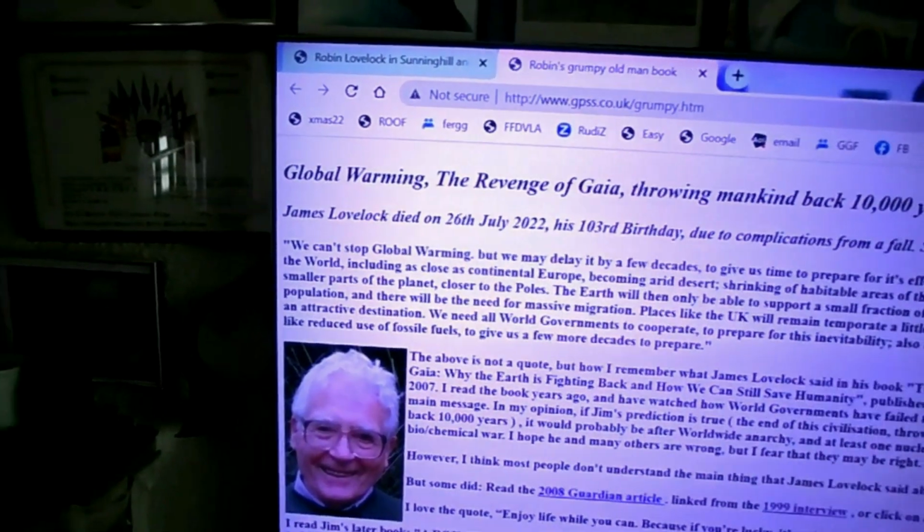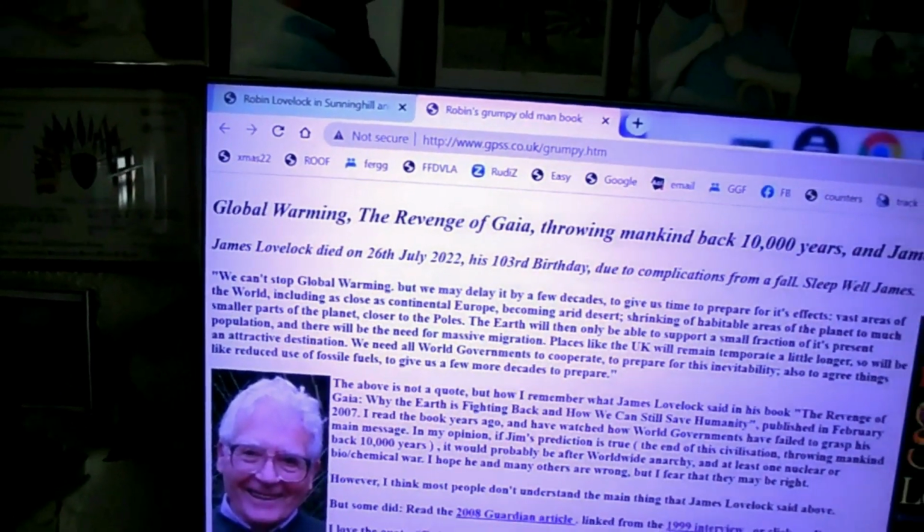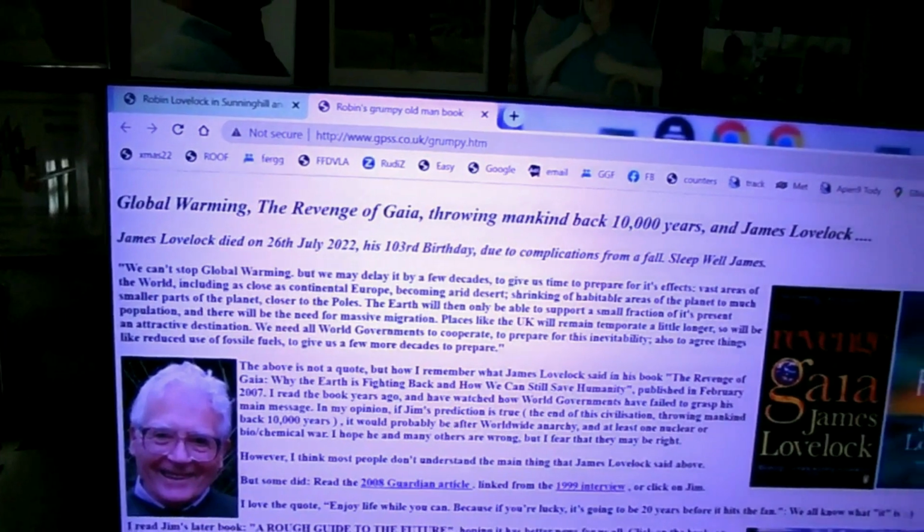And then it goes on. The above is not a quote, but how I remember what James Lovelock said in his book, The Revenge of Gaia, etc. That's been unchanged on my site for years.